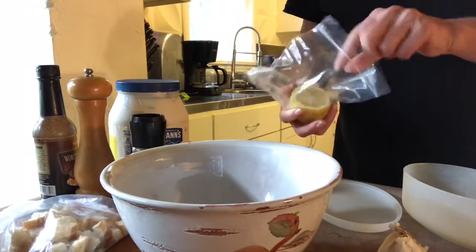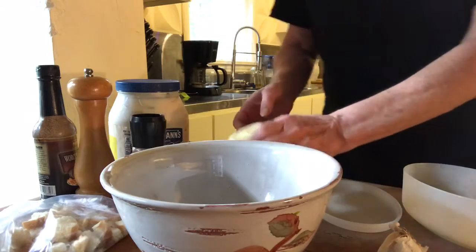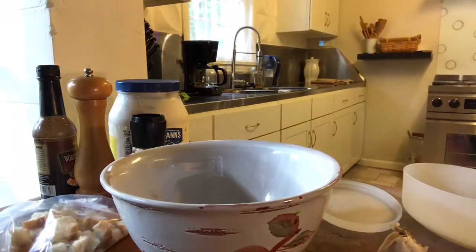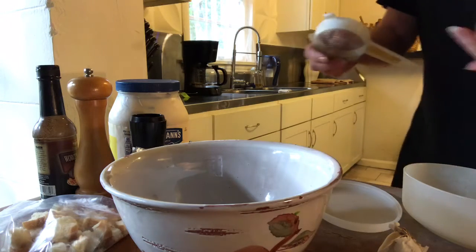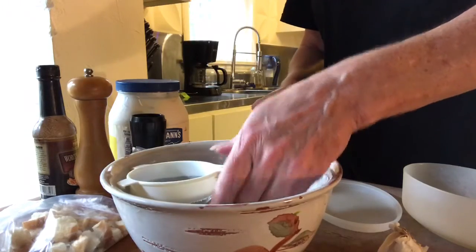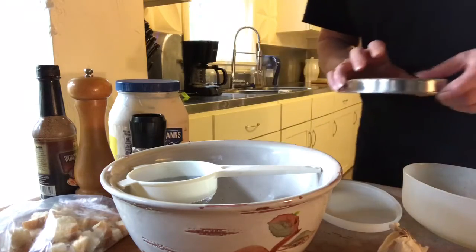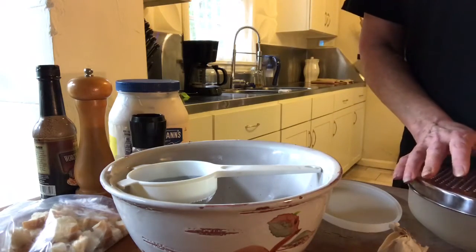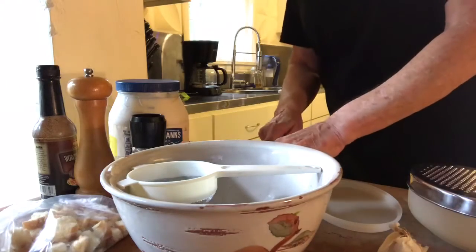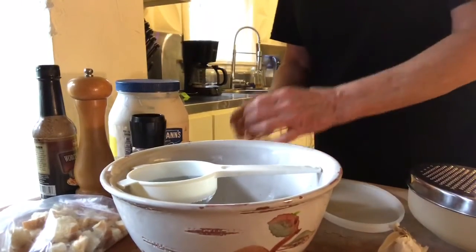broccoli cheese soup. When I had gone to Aldi, I picked up a package of cream cheese just because it was a really good price. And I really didn't have a use for it. And then I remembered a broccoli cheese soup recipe that used that. So I managed to get rid of a package of frozen broccoli and that cream cheese.